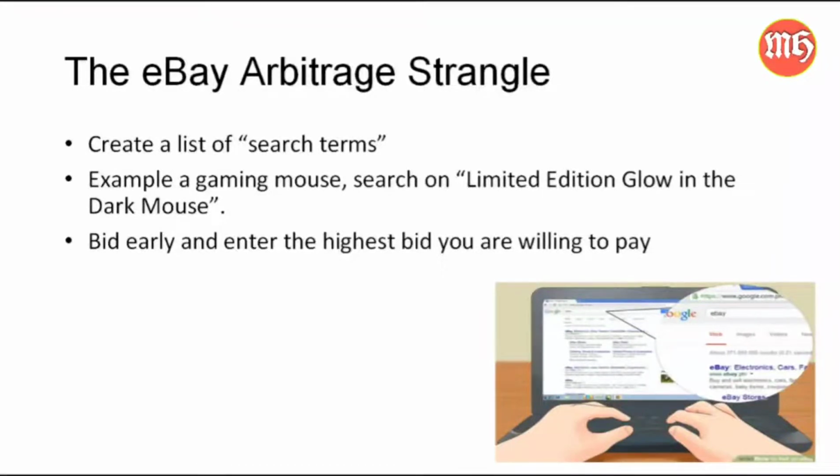When you're coming up with a list of items, use terms that a person who's familiar with what they have listed would use. For example, for the limited edition gaming mouse, search on limited edition glow-in-the-dark mouse. Always make your search terms obvious.